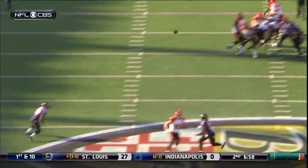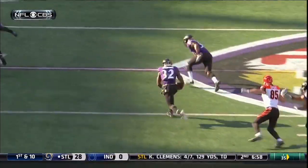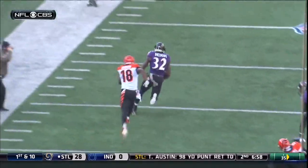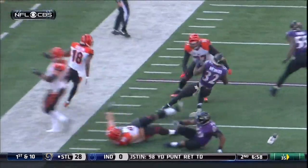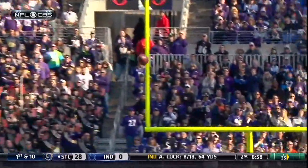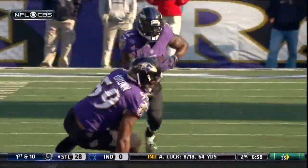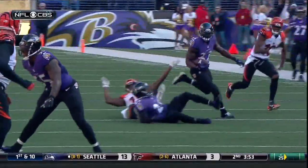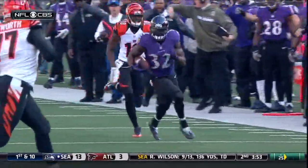Working the middle of the field, and that, first of all, Tyler Eifert appeared to be covered, and the ball just severely sails on Andy Dalton. I can't conceive of any route that would have put Tyler Eifert anywhere near where that ball went.